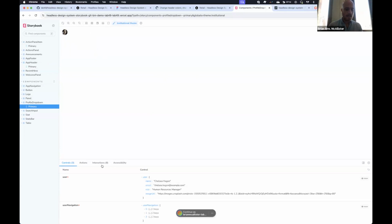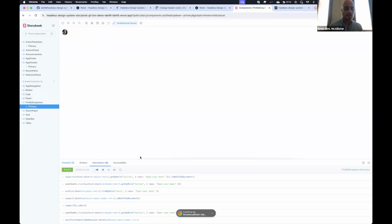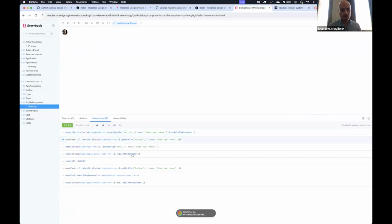One of the things that is really important and something that Lab 49 spends tons of time thinking about is automated QA. And one of the ways that we can do that is directly here inside of Storybook. What we're seeing here is a list of assertions, tests that we're running to make sure that this component is actually functioning the way that we expect it to function. So even though I can interact with it here manually myself by clicking, we can also automatically interact with the component by running these tests.